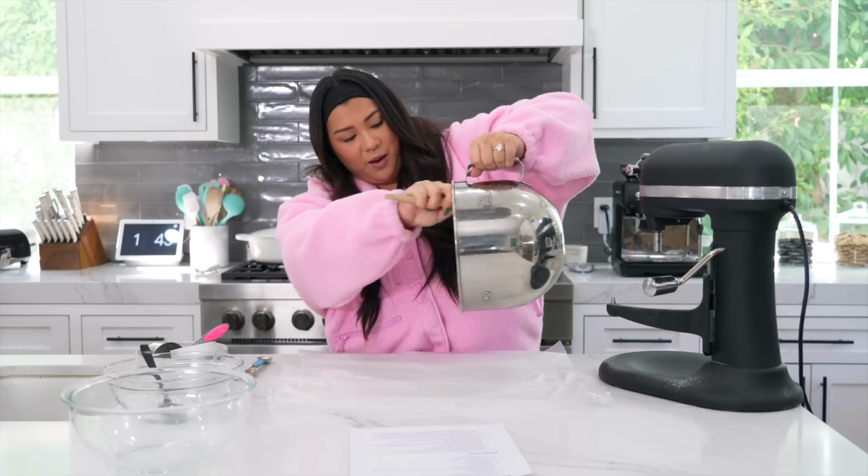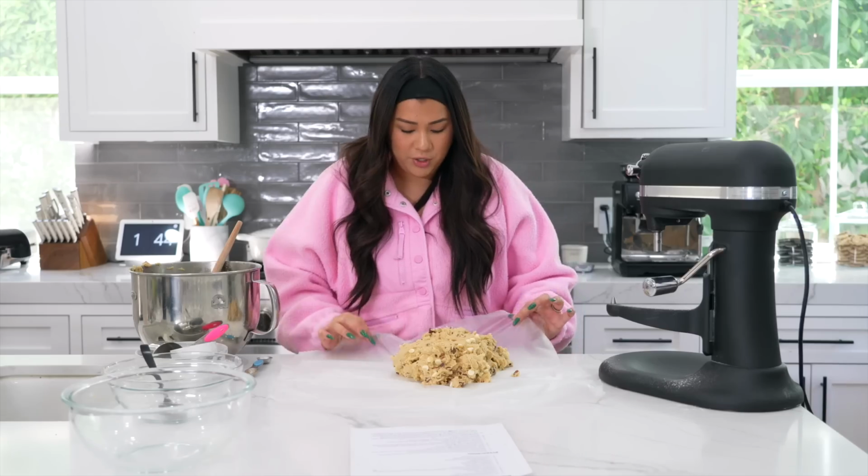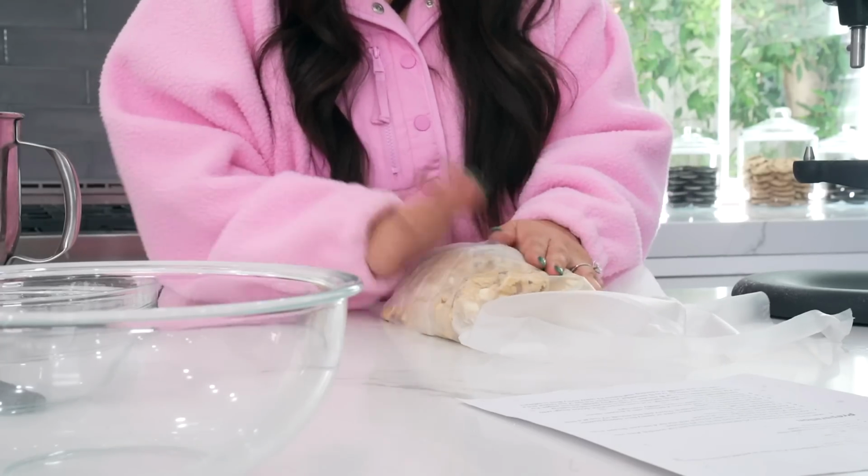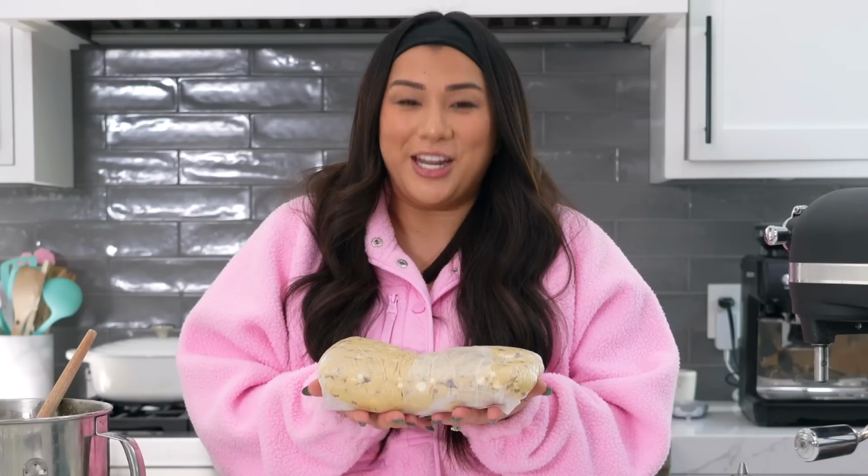All right, let's plop her out. Ooh, it's heavy. I'm going to wrap this all up now. Try and get the air out. Wrap it up like a Chipotle burrito perhaps, and stick her in the fridge. Moving on to recipe number 2.